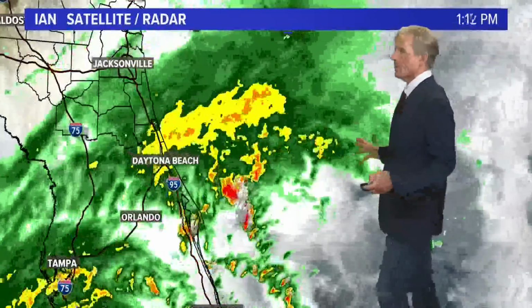I think the hardest hit area as far as potentially getting a 16 to 18-foot storm surge will be at a place called Port Charlotte. We've got reports at Redfish Pass. This is near there now. The highest report of winds so far that we've heard of is 128 miles per hour. But what about us here on the First Coast?